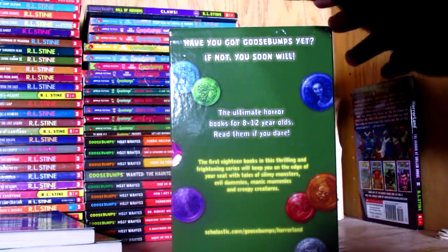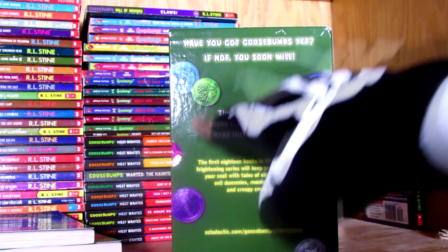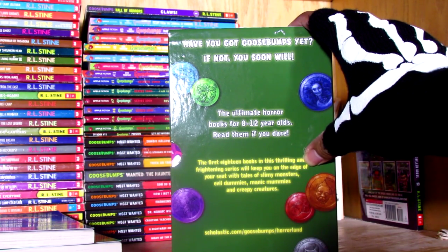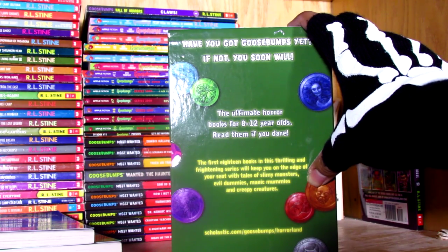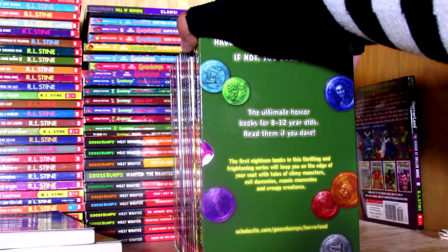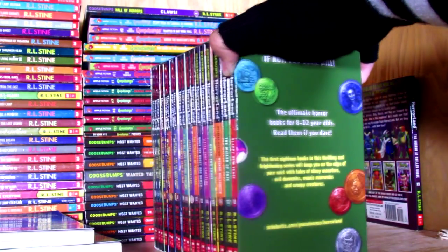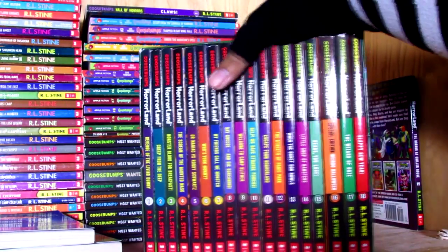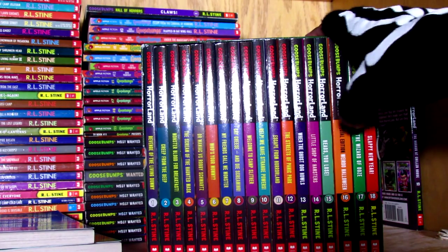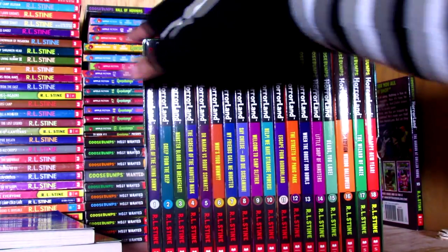Then it says, have you got Goosebumps yet? If not, you soon will. The ultimate horror books for 8 to 12-year-olds. The first 18 books in this thrilling and frightening series will keep you on the edge of your seat with tales of slimy monsters, evil dummies, manic mummies, and creepy creatures. And they also had this cool website that used to be up, but it's not up anymore. It would have all these stories and interactive games based on Horrorland that would give you clues to try to solve mysteries and stuff, but it doesn't work anymore.